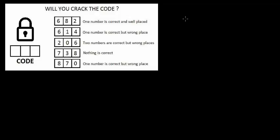So we need to get a 3-digit number which will crack the code, and let us see criteria 1. Criteria 1 says, one of the 3 numbers given is correct and it is well placed, which means either of these 3 numbers, 6, 8, 2, one of them is correct and it is in the right position. So right now we cannot take a call on it. So let's see criteria number 2, or condition number 2.